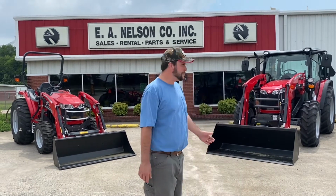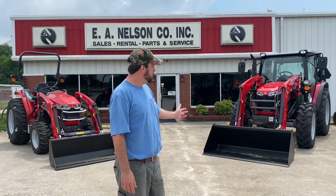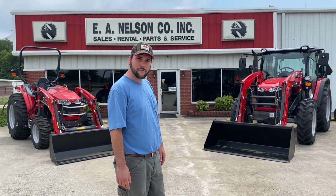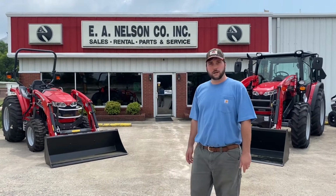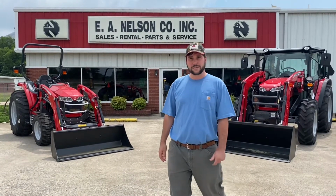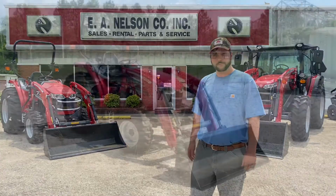And then I've got a 75 horsepower Massey Ferguson 4707 cab tractor with a loader, four-wheel drive, 2 remotes, and other premium features. So we're going to talk a little bit more about this 1835 today and the 4707. So let's go and look at them a little closer.